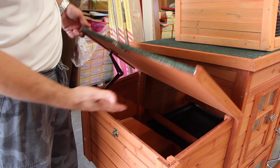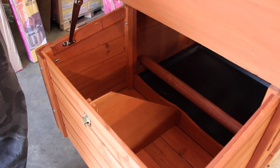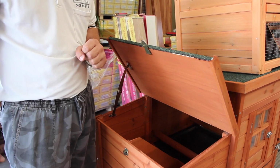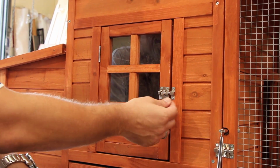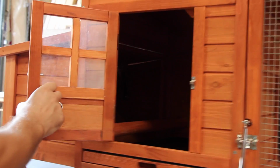So if you want to get to the chickens and get to your eggs, it's a simple case of just opening up the hinge, locking it into locking position, and you can easily get there for cleaning and for grabbing your eggs. Okay, so that's one feature we have here. Another feature we have here is the sleeping quarters of the chicken has a lock, and it's a case of just opening that lock and just opening the door.